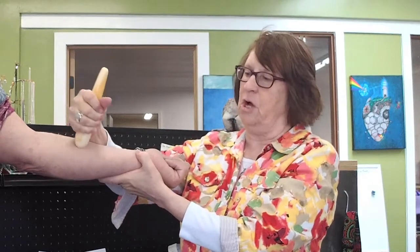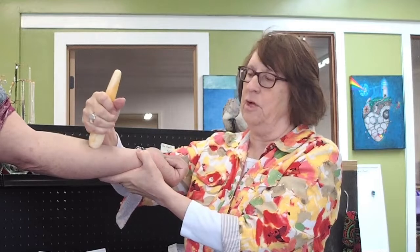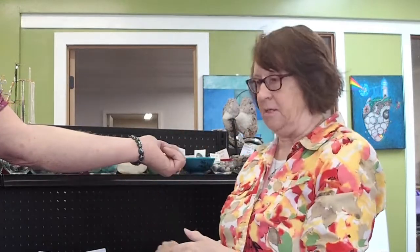So then you would very gently just start with that wide end and just kind of rub and massage that muscle, allowing it to relax. And then once you've got that muscle good and relaxed so you can get to the point of where the ache is, then very gently you would work with this. And that's going to get rid of the trigger point for what's causing that muscle to bind up.